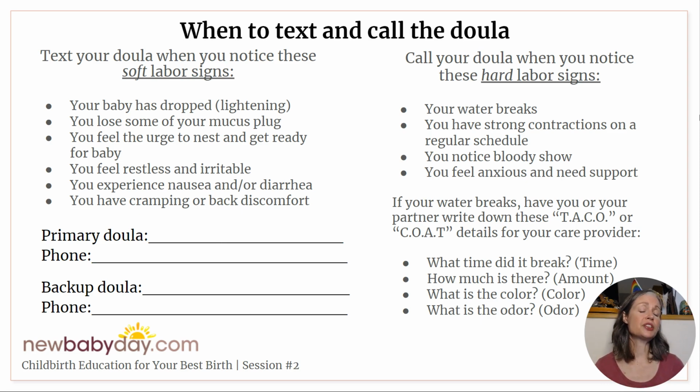If you're having strong contractions on a regular schedule, like I was talking about, if you're having them consistently every 10 minutes, every 8 minutes, every 5 minutes, hopefully your doula is already with you at about 5 minutes anyway, to help you navigate the decision of whether or not to go to the hospital. But if your contractions are very consistent, and that means every 8 minutes, for instance, then definitely let your doula know. If they're all over the board, text your doula. If your contractions are 5 minutes, and then 7 minutes, and then 12 minutes, and then 4 minutes, and then 8 minutes, that's not regular. I would say just text your doula at that point. But once they become very consistent, time-wise, make sure you call your doula and let her know.